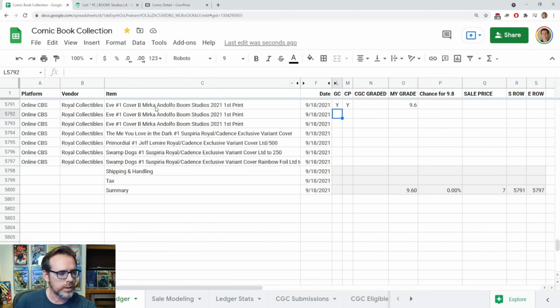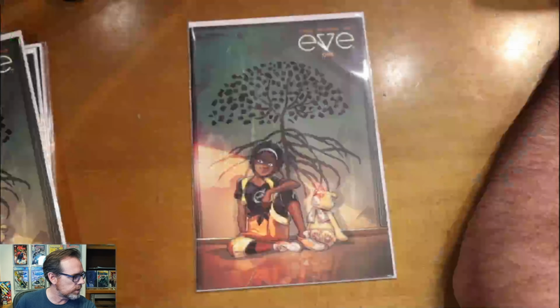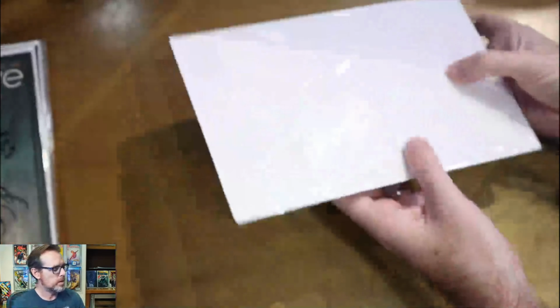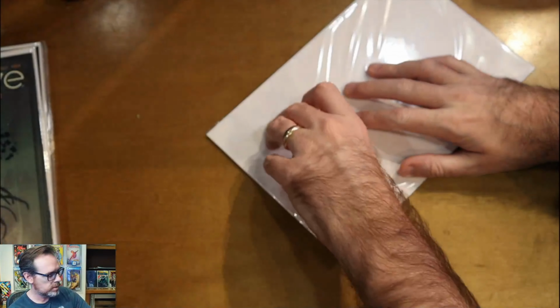All right, I'm going to try and go a little bit quicker with the other two copies. So I'm going to set aside this one that we opened. And let's get to grading on these.